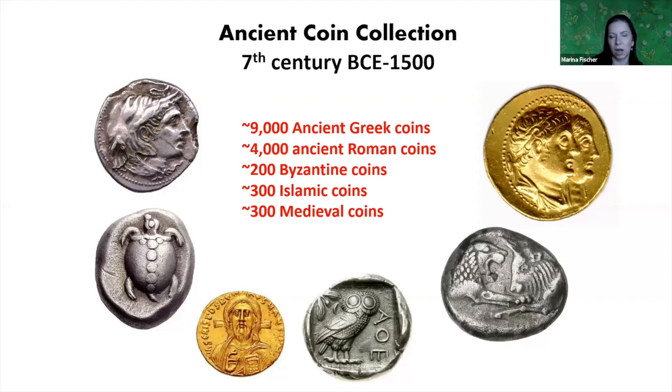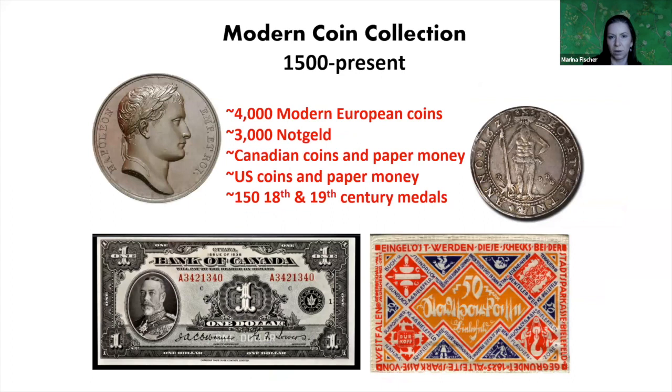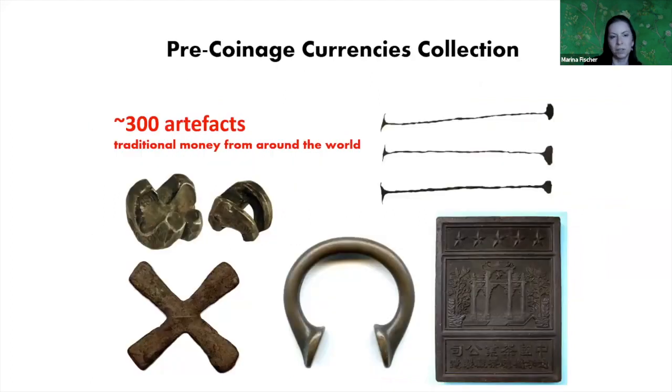So the collection itself, as I mentioned, it grew, and we add all the time, both donations and acquisitions. So this is approximately what we have. The ancient Greek collection is really the largest. That is the focus. Ancient coins are the focus of the collection. So Greek, Roman, Byzantine, Islamic, medieval. We also have some Celtic coins as well. And then we have the modern collection: European, German Notgeld, Canadian, US. We have some medals as well, and we are just receiving some other military medals.